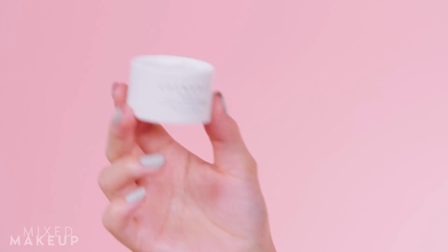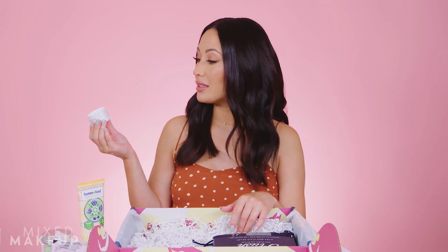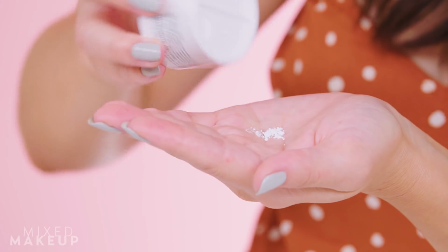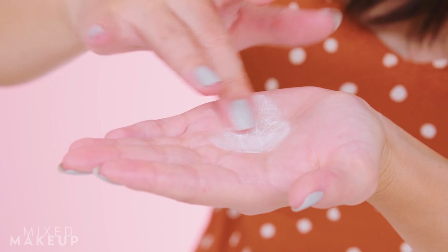All right, next one. This is by Cosmetics. This is actually the product that you guys were asking me about because it's a pure vitamin C powder. It's called Mixing Crystals. I find this to be very interesting because one of the biggest controversies about vitamin C, and you guys know I love vitamin C for my skin, is a lot of people are like, you can't prove if it's stable or not when you purchase these serums. So what's interesting about this is they make it in crystal form, so it's powdery, and then you mix it with your serum, like a hyaluronic acid or some kind of glycerin, or you can mix it with your moisturizer, and then you get the benefits of the vitamin C.